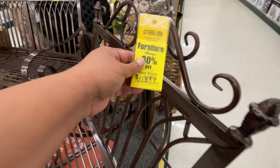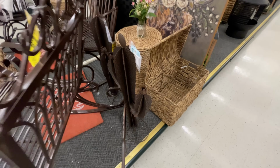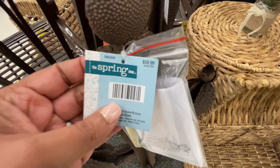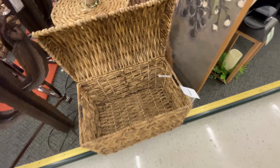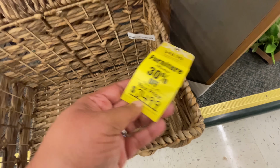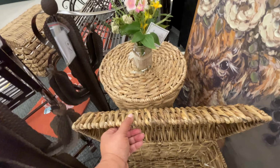This is the whole entire rocking chair, $118.99 with that 30% off. We got a little cactus, $60. Is the cactus not? No, I guess it wouldn't be. 40% off on spring, by the way. Spring is 40% off. Furniture, 30% off.